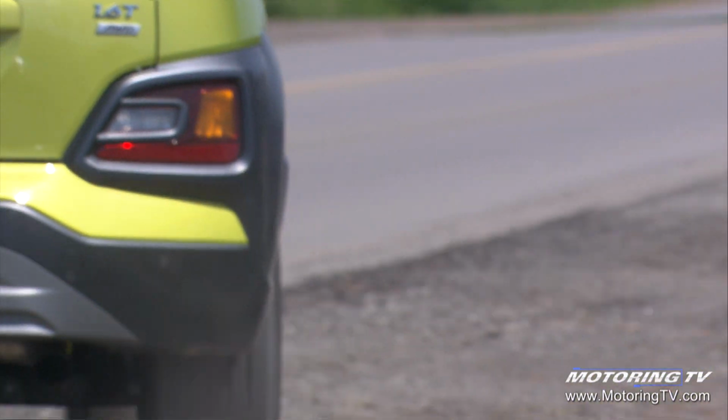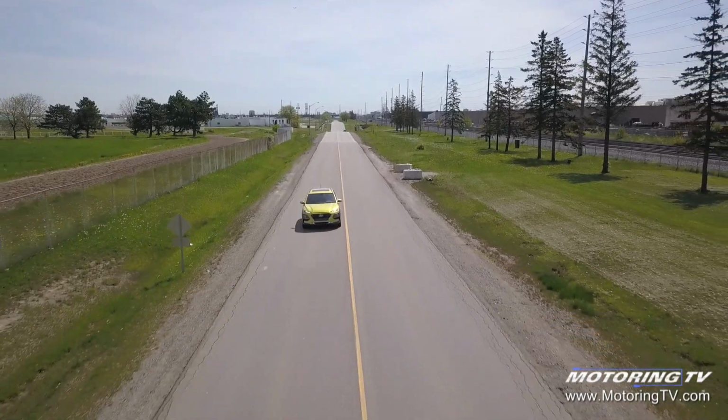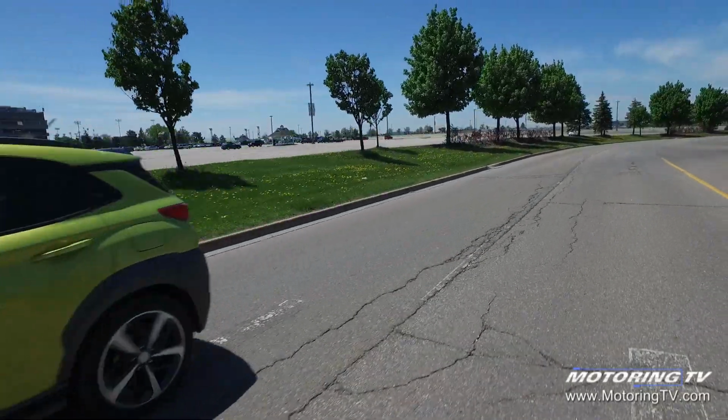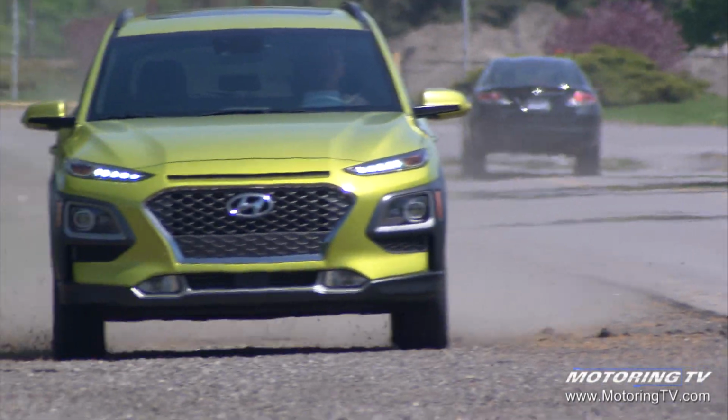With the turbo in place, the Kona is a lot more refined and it has a lot more pop. It runs to 100k in 8.1 seconds and it does the more important 80 to 120 passing move in 5.8 seconds. Now both times are quick for the segment. The Plus proved to be a test average fuel economy of 8.1 litres per 100 kilometres.